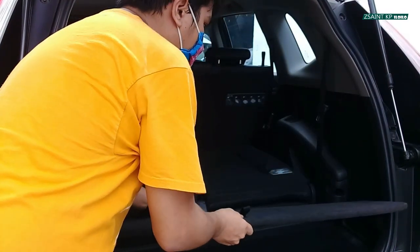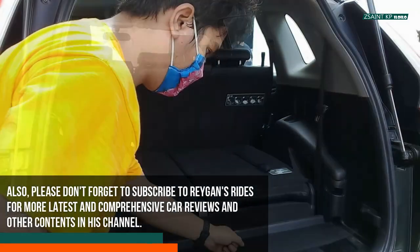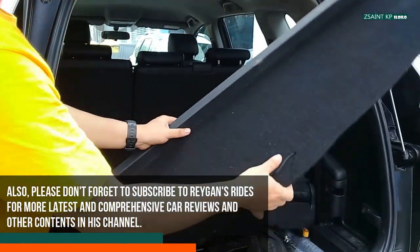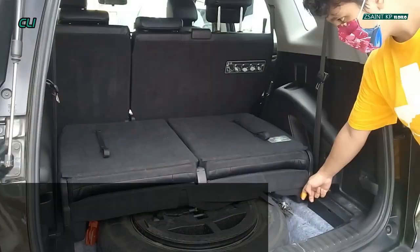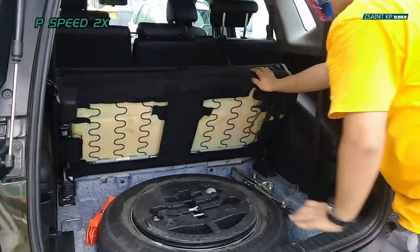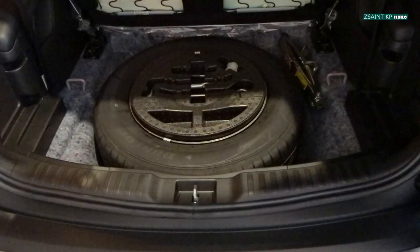Another trick that is coming from Kuya Reagan of Reagan's Rides is that in order to easily access the spare tire, remove all of those fake floors, and there is a yellow strap underneath at the back to lift the whole third row seats up. Then there is a hook that you can attach to the metal rod onto your right headrest in the second row. Therefore, you are now greeted with a full-size spare tire together with your toolkit and jack.